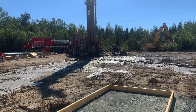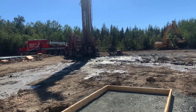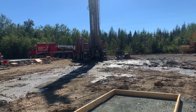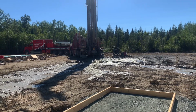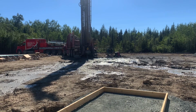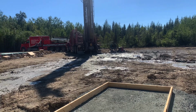The interesting thing is that they could go as far as 500 feet if they needed to, but they say that's never really a problem or something that they have to do. So they have a generator running over there, which is pumping water. They're just gonna let it run.